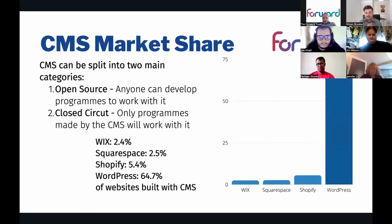CMS can be split into two main categories, I feel. There are others, but the first one is open source. This means that the developers give access and rights to anybody to develop programs and software to work alongside their CMS. The other one is closed circuit, which are companies and individuals that own the rights to that page builder, and no one else can build the software for that.